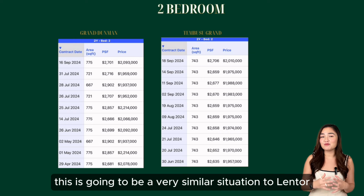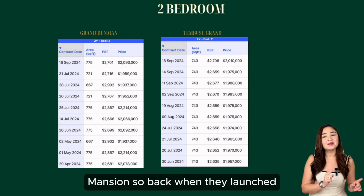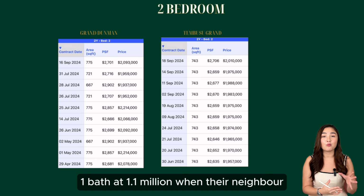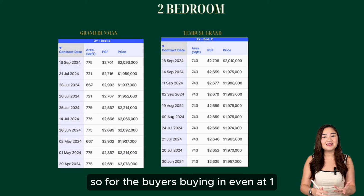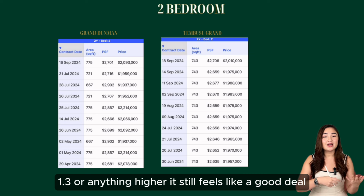This is going to be a very similar situation to Lentor Mansion. So back when they launched, they had 2-bed 1-baths at 1.1 million, when their neighbor Lentor Modern had already transacted for similar at 1.8 million. So for the buyers buying in even at 1.1, 1.3 or anything higher, it still feels like a good deal.